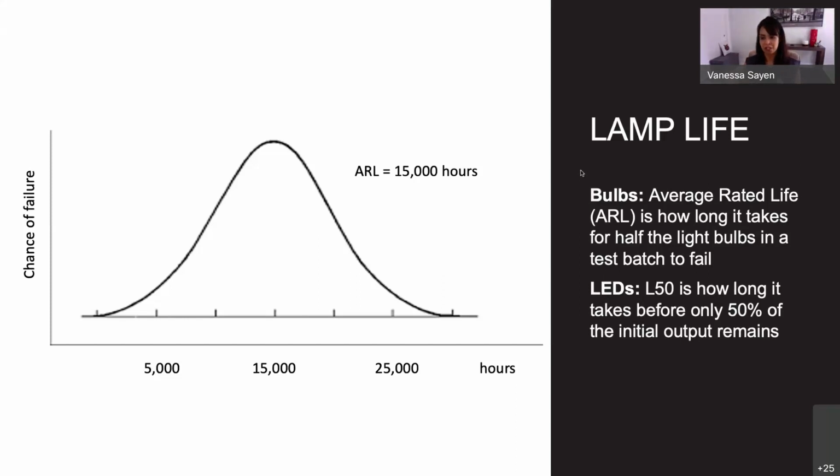In the light bulb industry, and this is just a nerdy comment here, the average rated life, or ARL, is how long it takes for half of the light bulbs in a test batch to fail. So it's also called a half-life rating, right? For example, if they test 100 bulbs and they have an ARL of 15,000 hours, 50 of those bulbs had died when the test reached 15,000 hours. Some bulbs might have failed within 1,000, or 5,000, or 10,000, but half of them were dead at 15,000 hours. So that's how that rating comes into place.